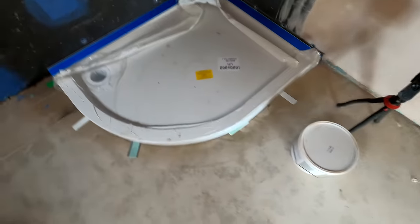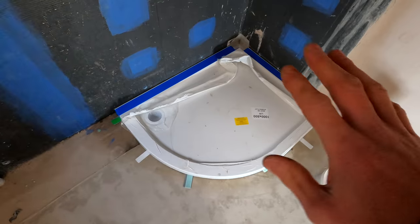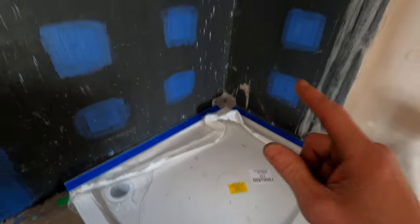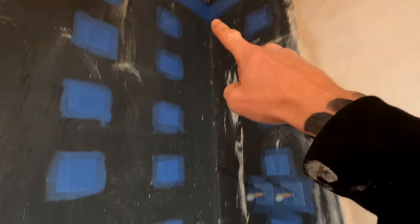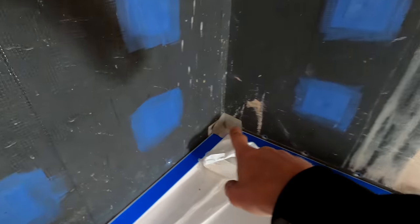Right, next up we've got the tray. The tray has now been installed by the plumber. It's bang on level where it needs to be, so we're happy with that. So now I can finish off with my tanking. You can see the bits that I did the other day. Now all I need to do is get this internal corner on, and then seal around the edge of the tray and get my internal corner in there as well.